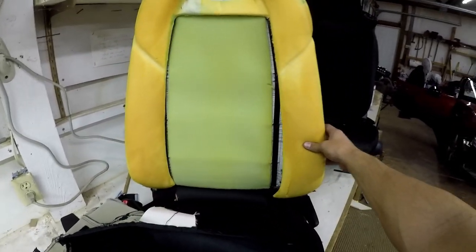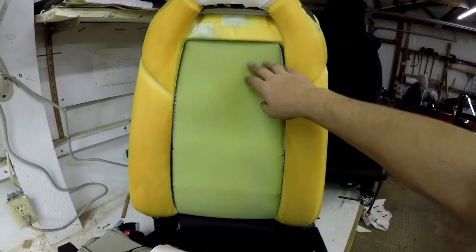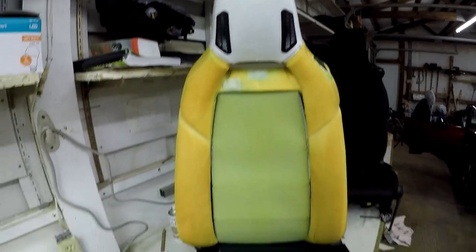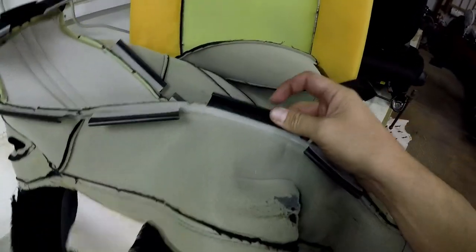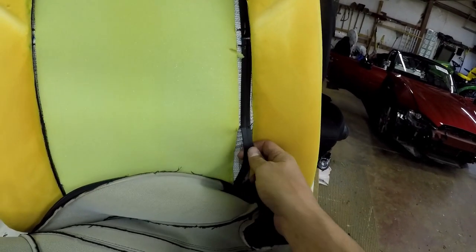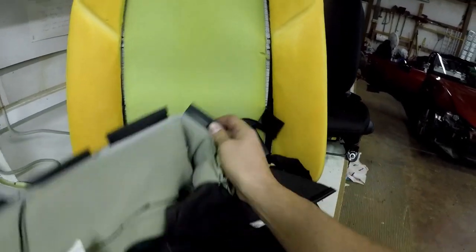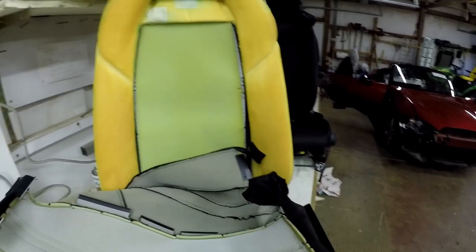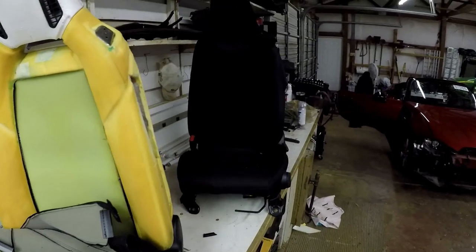You can see you've got your foam bolsters here, another little piece of foam back here, and even the base model Mazdas give you speakers for the driver in the headrest. And if we look at the cover itself, you've got little hooks here and a plastic strip here. So all you do is just push it under, and then it hooks over top of the outside edge of it. Overall, pretty simple design, and it's simple to change cushions and covers.